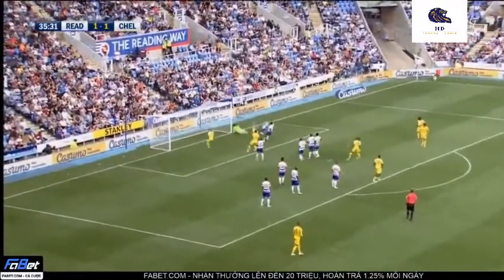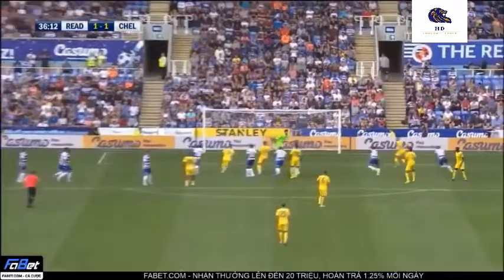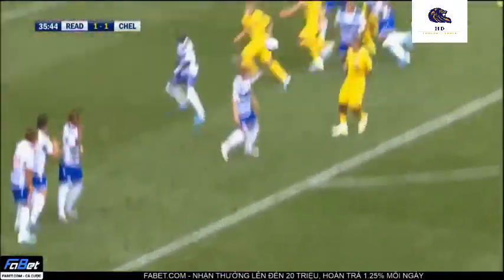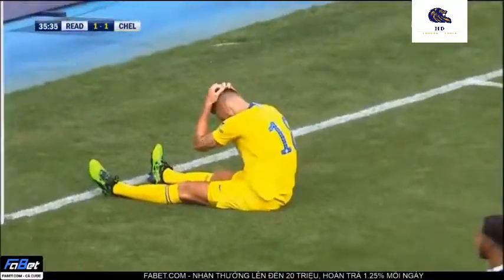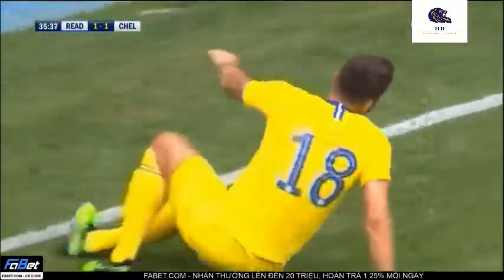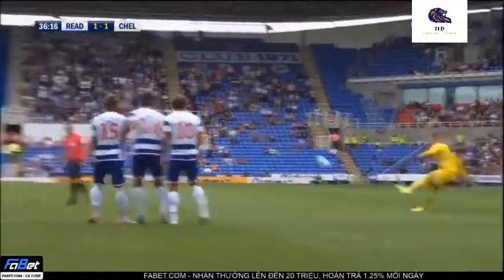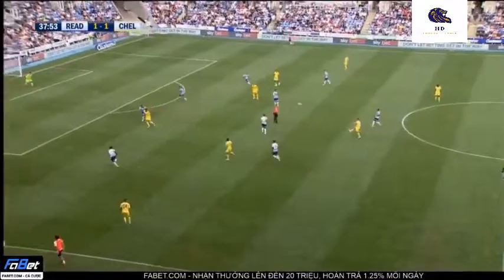Oh, round the back. It is a free header. Here's the header. That's dreadful, Mark. Get what Reading were doing here. Really bizarre defending. Oh dear. What a chance for Olivier Giroud, who would back himself, and so would we, with that box of his. I just thought 2-1. A man of Giroud's quality, couldn't we have put one in this first half?